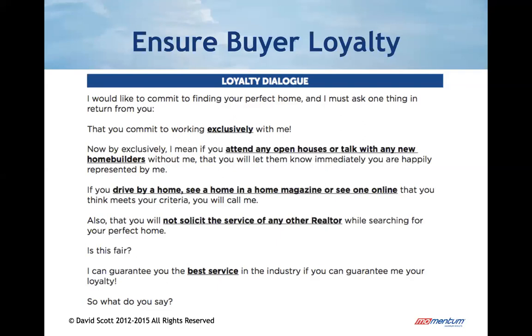Also, that you will not solicit the service of any other realtor while searching for your perfect home. I know sometimes it's tempting. You see a house online, you have one quick question, like I'm just going to click this button and ask the listing agent. If you click on the Ask an Agent or ask for information on Realtor or Zillow.com, it does not go to the listing agent. So you're going to get another buyer's agent that's going to try to get your business. So if you see something online, you do not solicit the service of any other realtor. You're hiring me, and that's my job. So I don't care how simple the question is, just get a hold of me and I'll take care of it. Does that sound fair to you? Yes? All right, great. I can guarantee the best service in the industry if you could guarantee me your loyalty. So what do you say? Hopefully, again, the answer is yes. If it's not, then we keep going through any other objections.